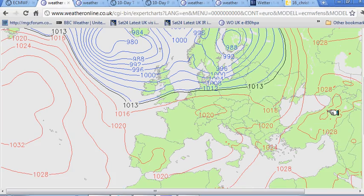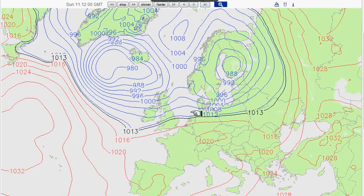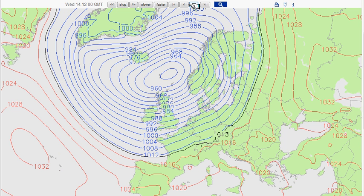This is from the ECMWF model, and we'll just knock through the sequence here. 24-hour steps. Look, this is again from Weather Online. There's Monday into Tuesday. There's Wednesday. Look, deep low, which is exactly what we'd expect to see, but look, the high building to the west, the high building to the east.